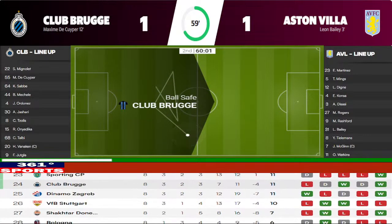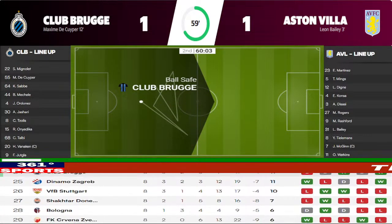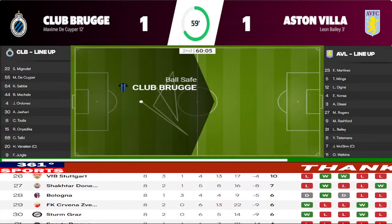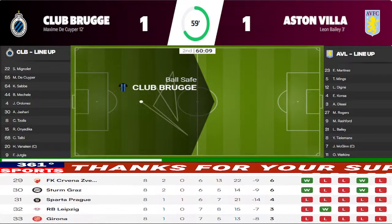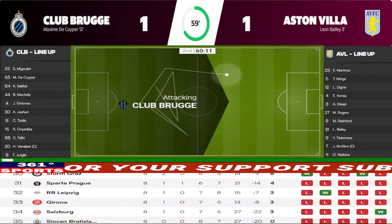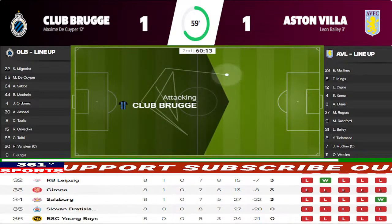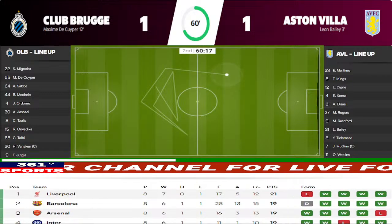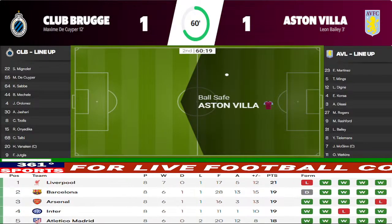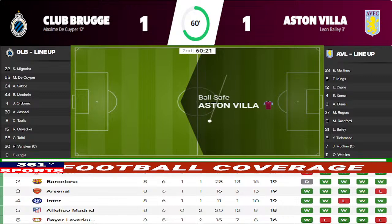May even well be a triple change. Marco Asensio looks like he's ready. Jacob Ramsey has got his jersey on, and Matty Cash is just having a little conversation with the manager. It looks like Villa could be ringing the changes. Three getting ready to come all at once, as we move past the hour mark in Belgium.